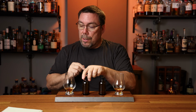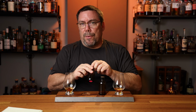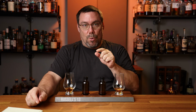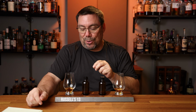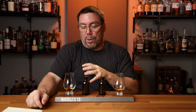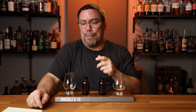In glass number 2, and I just have these little stickers down on the bottom so I can keep track of what it is, on my right, I was drinking Russell's Reserve 13. This is now more than once that the Russell's 13 has been beaten out by other bottles or other samples. I've done some blinds in the past, and on its own, knowing what I'm drinking, I really do like the Russell's 13, but it doesn't seem to be doing very well in blinds.